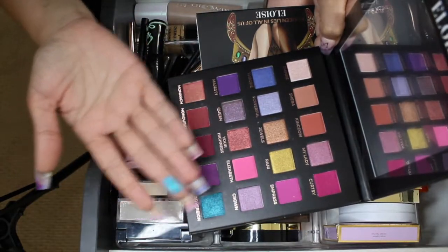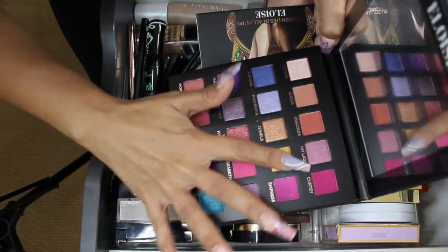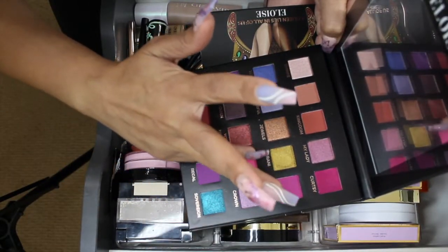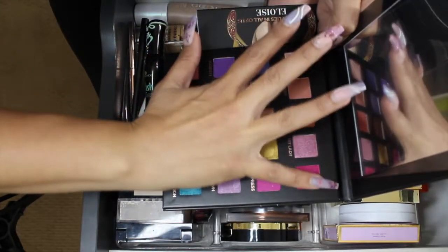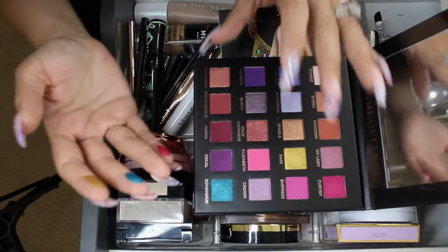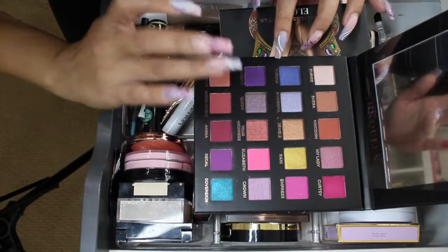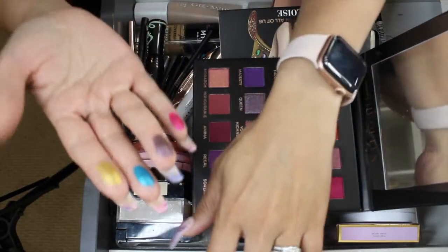Oh my gosh, that's so pretty. I do want to swatch this shade, which is Ronnie. If you add an A at the end, it will be my name, Rania. There's that. How about we swatch this one? Curtsy. The pans are so small in here, really. And I do want to swatch the shade Queen for sure. Okay.